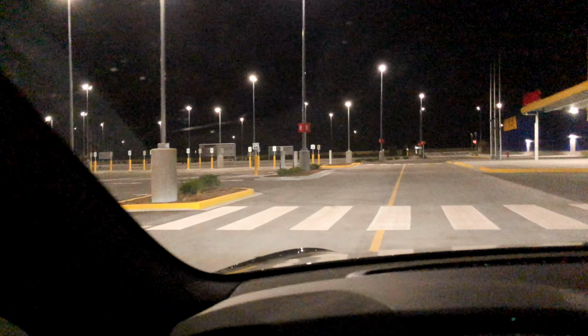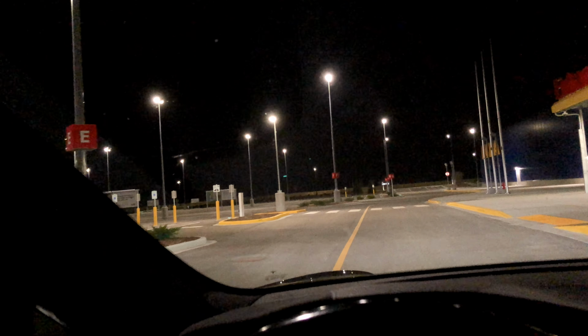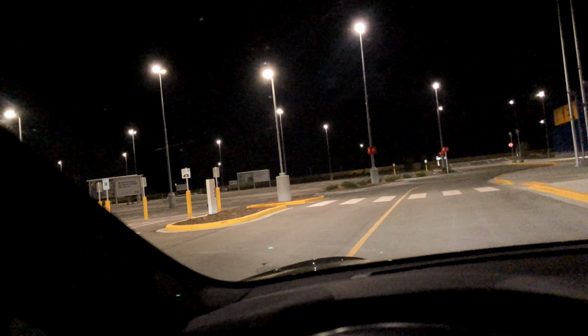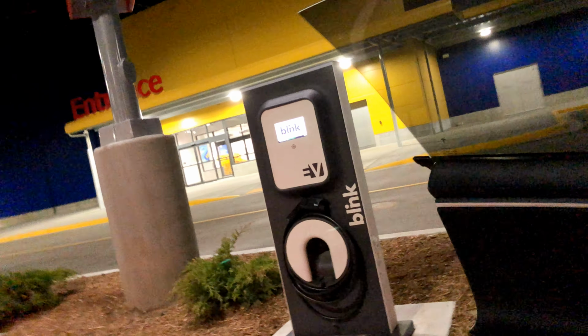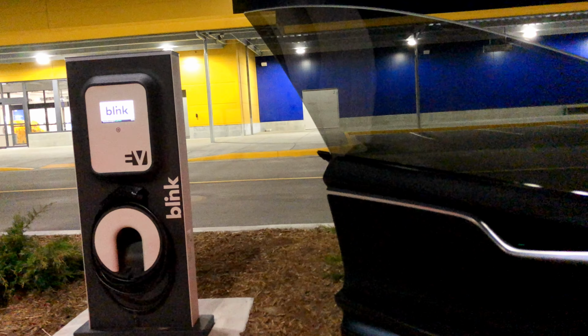I know Bjorn is always charging at IKEAs. And look at this. We got 1, 2, 3 Blink charging stations. Great. Why the heck do they have to go with Blink? I mean, really. Let's take a look. Blink really is the worst charging station company I've ever seen.